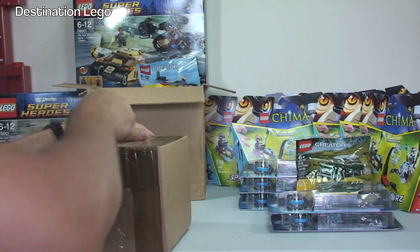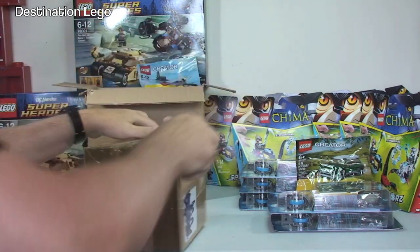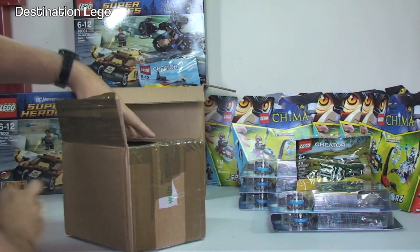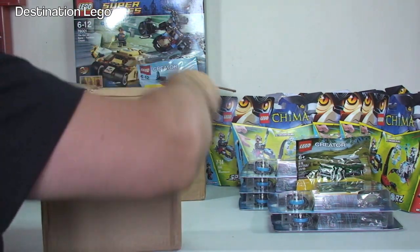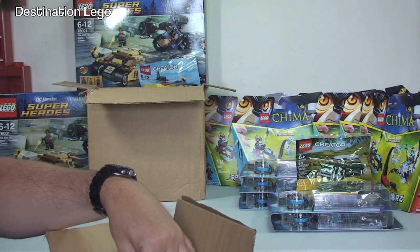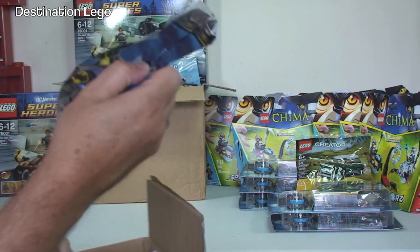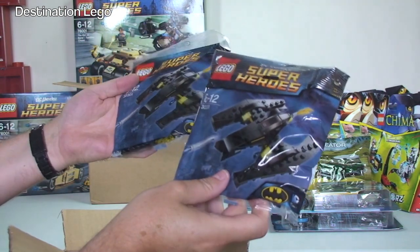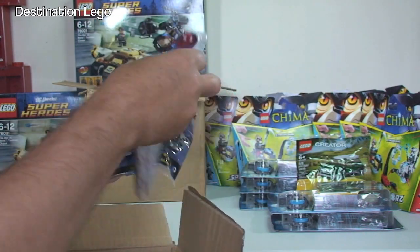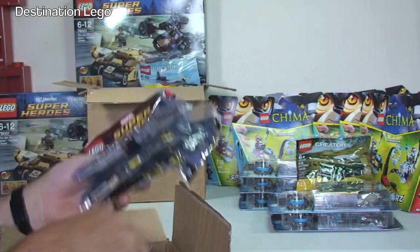Get into this one somehow. Okay, so this time, and again, I'm going to do the same thing, I'm afraid. I'm not getting all these out of the box, or am I? I can't entirely remember what I've got here. So I've got Ollie bags. So we've got the Batwing. But there's not just the Batwing in here, I can see that. We've obviously got Spider-Man's glider there as well.